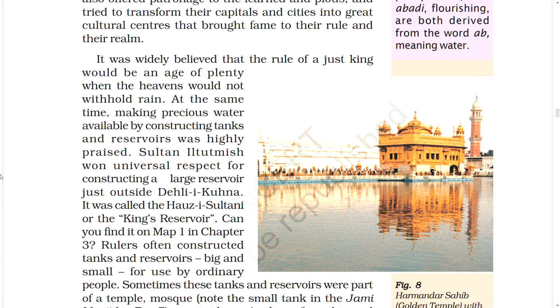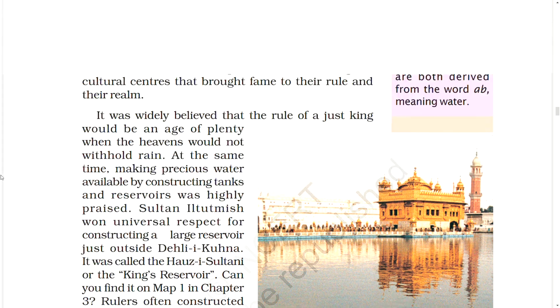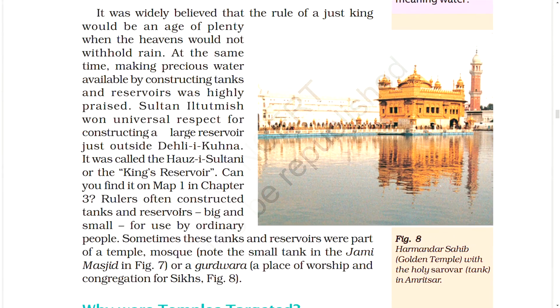Rulers often constructed tanks and reservoirs, big and small, as did ordinary people. Sometimes these tanks and reservoirs were part of a temple, a mosque, note the small tank in the Jami Masjid in figure 7, or a Gurudwara, a place of worship and congregation for Sikhs, figure 8. Figure 8: Harmandir Sahib, Golden Temple, with the Holy Sarovar tank in Amritsar.